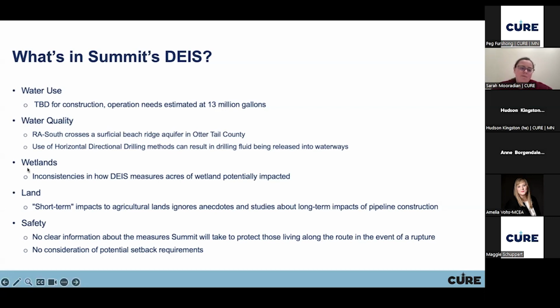For wetlands, there's some inconsistencies in how the DEIS measures acres of wetland potentially impacted, which is a concern. We need to know how much of our wetlands might be impacted, both short-term and long-term, by this kind of construction and the operation of the pipeline. For land, the DEIS says that there are going to be short-term impacts to agricultural lands, but that really ignores a lot of the anecdotal stories that we've heard, especially along Line 3, and also studies that have been done about these long-term impacts of pipeline construction, more than 2 to 3 years.